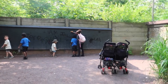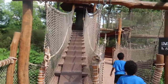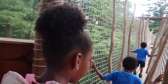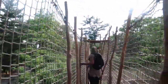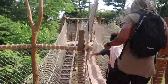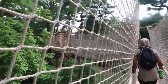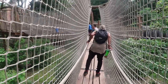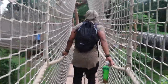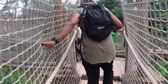Okay, let's do the trail. I already did your name, let's go. So this is the trail. Let's go up here. This one's harder. Okay, so we're doing the trail. I'm gonna do the rest of the trail. Try to get a few more things.